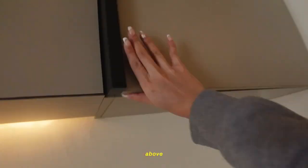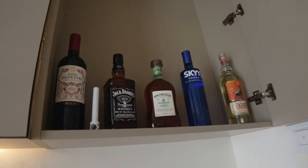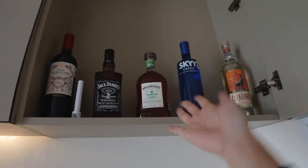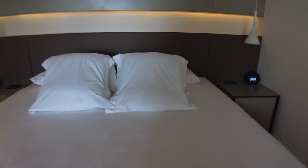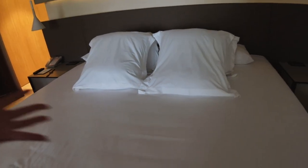And then above there's more. So usually they have some sort of actual bar, but it looks like they just have a variety of bottles that are all included. We've got some tequila, vodka, all that good stuff. This bed looks amazing. I am definitely gonna be sleeping in basically every night or every morning that we're here because that's the best part of our vacations, and this bed looks perfect for that.